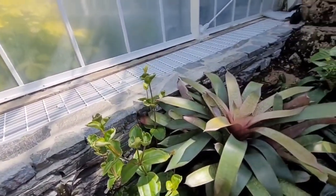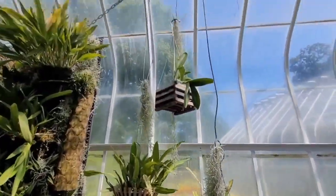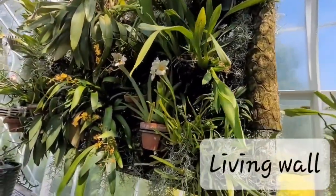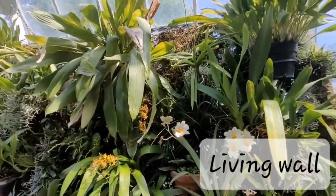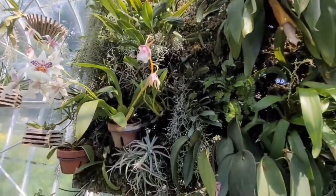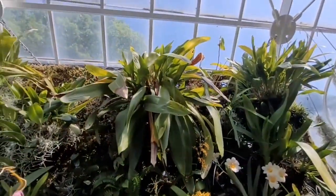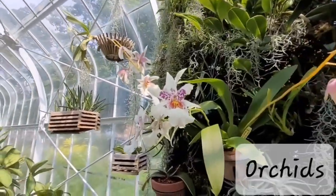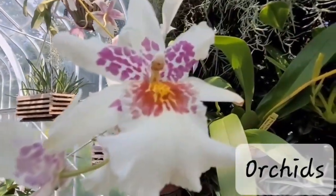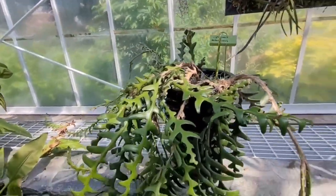The bromeliads, the pink flowers. They're related to pineapples. Oh, look, it's so neat. I need this. The wall piece. Yeah. That's really cool. I like how they add the little plants in there too. Absolutely. This is an interesting succulent.